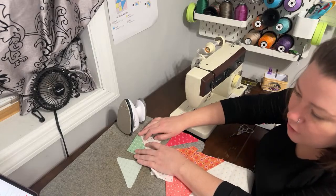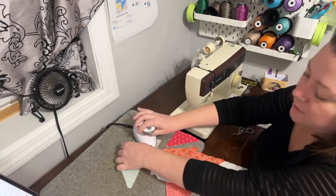So what does the whole block look like? Hold on, I'll show you, one second.